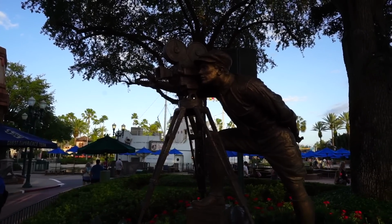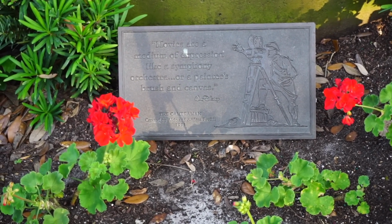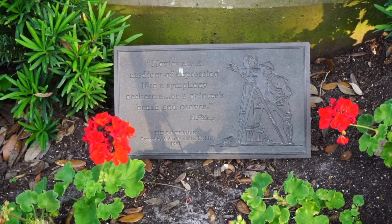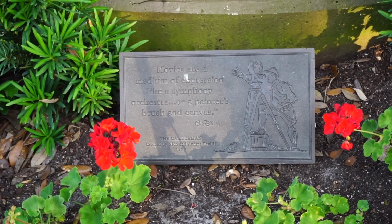By the way, if you're always wondering what this statue is, there's a plaque here. It's called the Cameraman. This is from 1995, I believe that says. Movies are a medium of expression like a symphony orchestra or a painter's brush and canvas. Mr. Walt Disney.